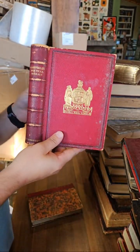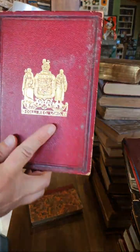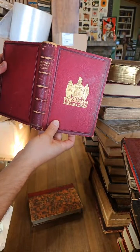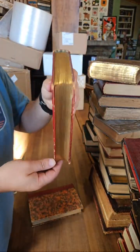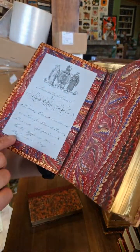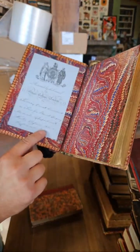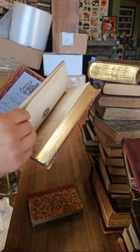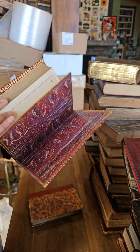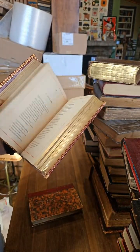Campbell's Poetical Works, again with the prize binding. I think that's the school insignia there on the front cover. Gilded page edges on that one. Presentation bookplate there, dated 1880 to 1881. The Poetical Works of Thomas Campbell. No date, but 1880s, I think it's safe to say.